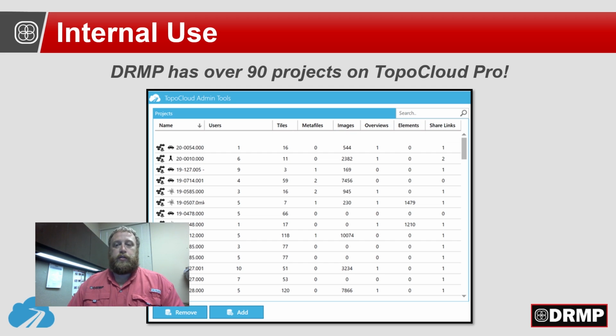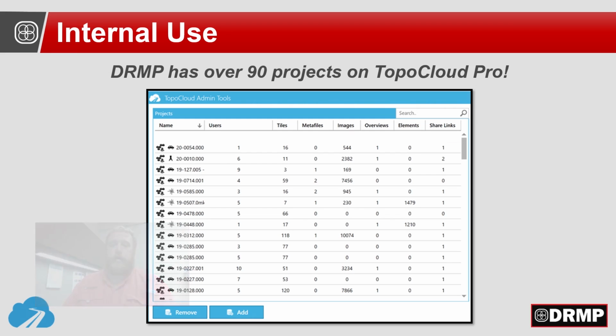From there, we can also create as many share links with expiration dates for any client we want to share our projects with. All the client must do is copy the link into their browser and create an account with Certainty 3D if they don't already have one. From there, the client's homepage will build with a list of projects shared with them.